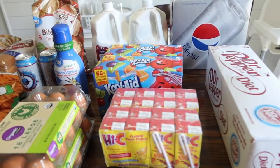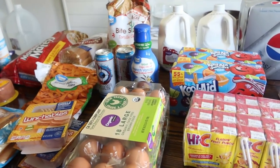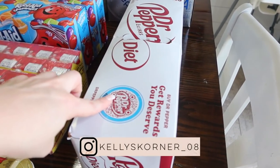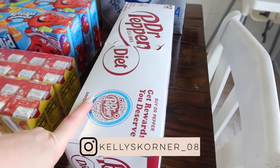Okay guys, here we go. We are starting out with a grocery haul. Over here, I got some Dr Pepper. This is my go-to diet soda. I'm sure you guys have figured that out by now.